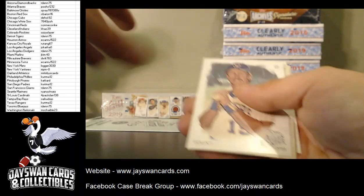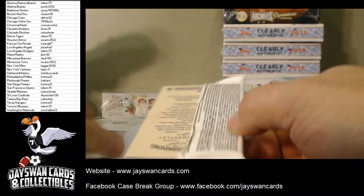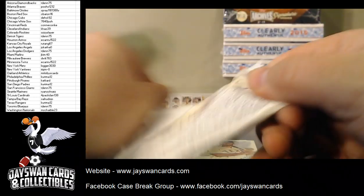This product's just kind of a fun rip with all the different variations you got. Okay, so it looks like we've got through the three hits, but there still could be some other cool stuff in here. I already got a wood card.